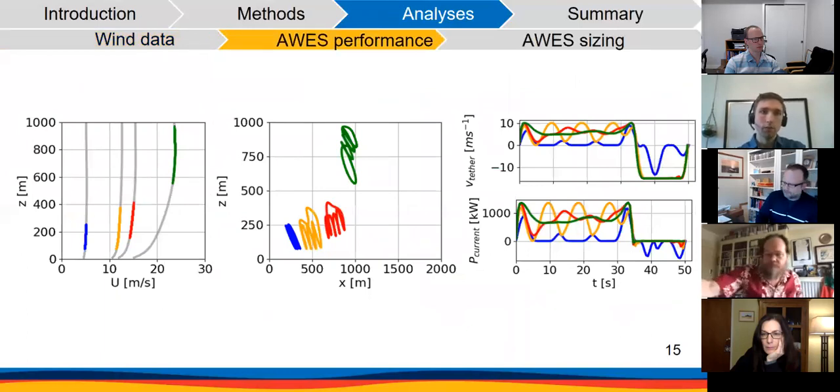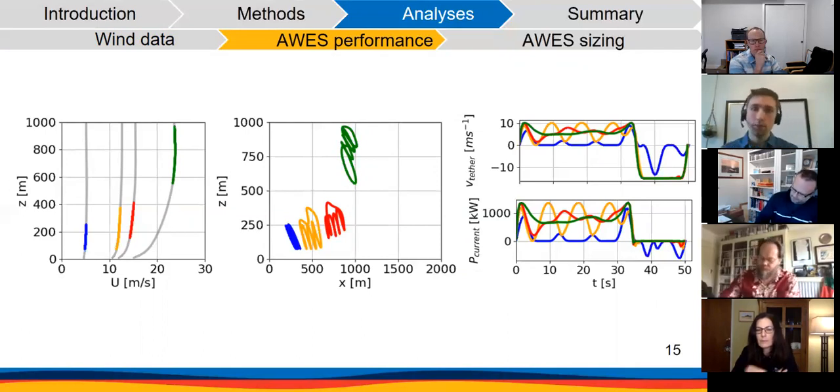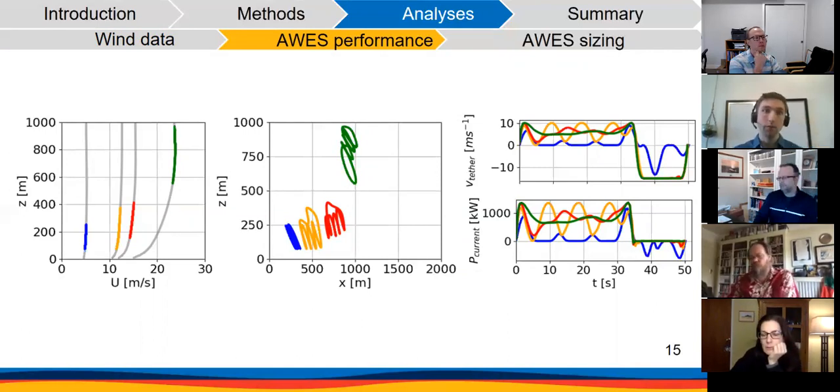Here we can see a few selected results for the performance. On the left-hand side, we see the operating height in color, and in gray, the underlying wind speed profile which produces them. In the center, we see the side view of the corresponding trajectories. And as you can see here, most of the time, airborne wind energy systems operate below an altitude of 400 meters, and they usually only ascend to higher altitudes to depower, as this increases the cosine losses, so to say. Furthermore, one of the things that we can see is that the green trajectory is a little bit deformed, which is one of the things we found that happens quite frequently once the tether force constraint is active.